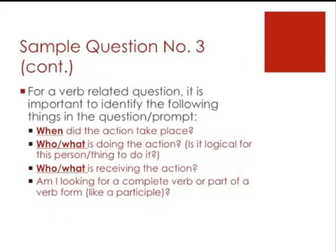Now, since this is a verb-related question, we got to think of a few things. Verbs are very complicated. So when we look at the prompt itself, we need to ask ourselves these questions. When did the action take place? Who or what is doing the action? And is it even logical for this person or this thing to do it? Who or what is receiving the action, if that's even possible? And are we looking for a complete verb or only part of a verb? So for example, we saw that we had only a participle as one of the choices. Is there another part of the verb, like a helping verb, in the prompt?